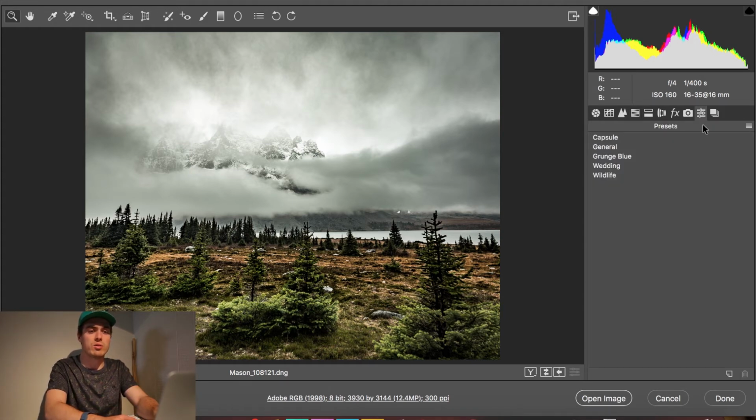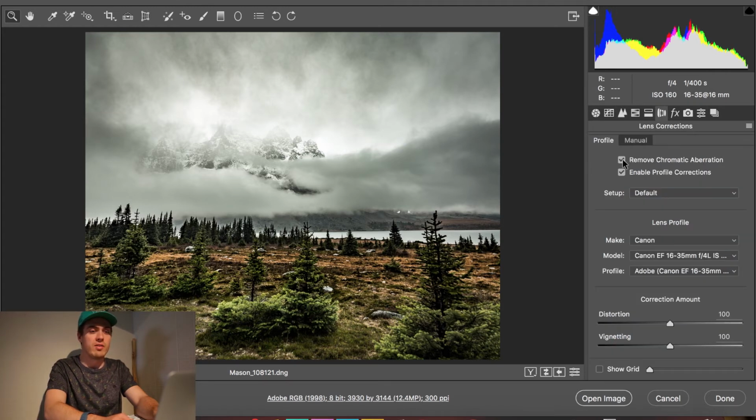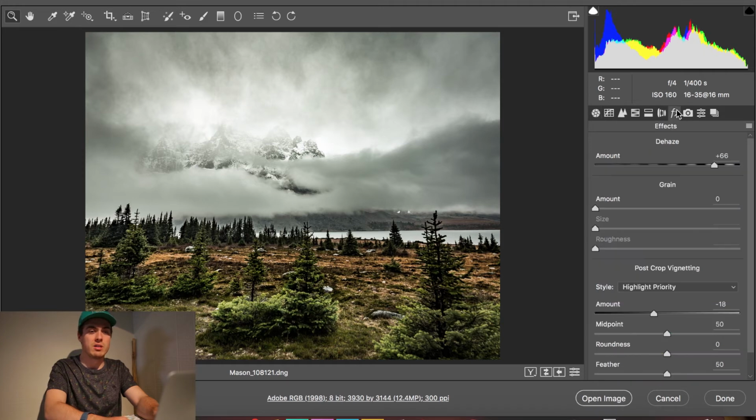I'm not sure if I went over it in the last video, but I have presets and general. I just use general for these. That applies 55 sharpening, and also removes chromatic aberration and enables lens correction. And it does a few other things here, like I think it ups my contrast by 10 by default, and then my vibrance by 10, stuff like that.